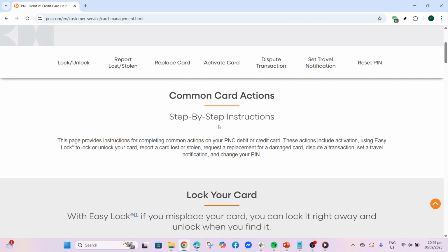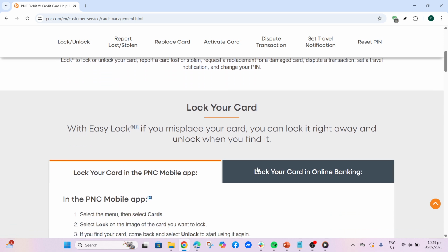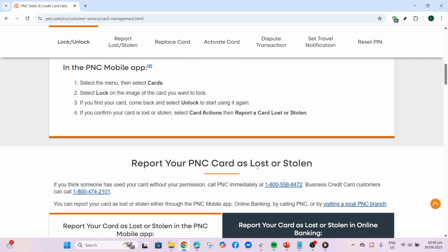To get started, you'll want to click on the link labeled How to Change the PIN on your PNC debit card. Clicking this will open up a detailed guide that outlines different methods available for updating your PIN. These methods provide flexibility, allowing you to select the one that best fits your circumstances.